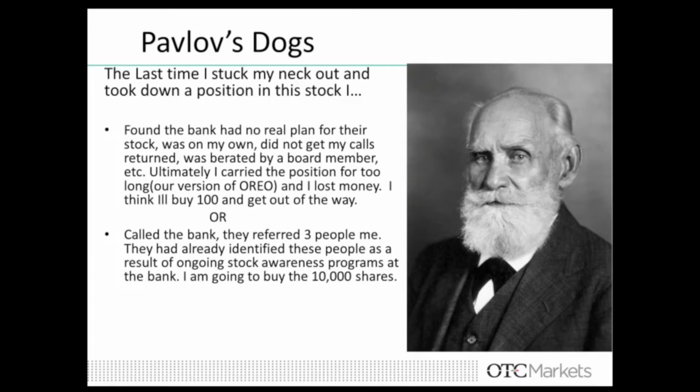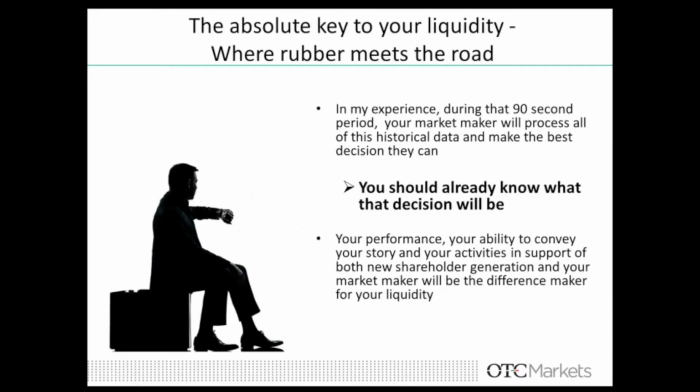I'm buying 100. Or I think back, and man, this is fantastic. We figured this out, and the bank got a couple new good shareholders, and they put their plan into action. This was wonderful. The market didn't go down at all. And so that's really how simple it is, I think, in my opinion. So you can go to the next slide. So that is really where your liquidity comes from, in my experience. At 90 seconds, am I going to buy them? What am I going to do with them?